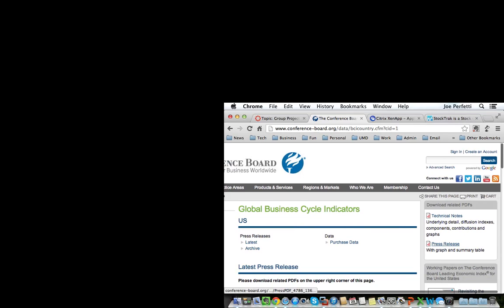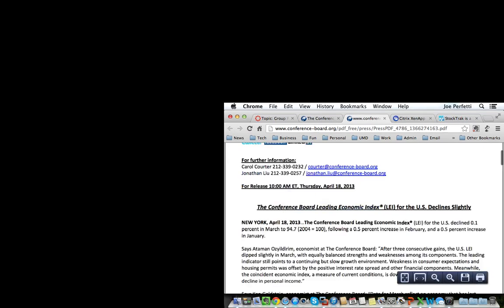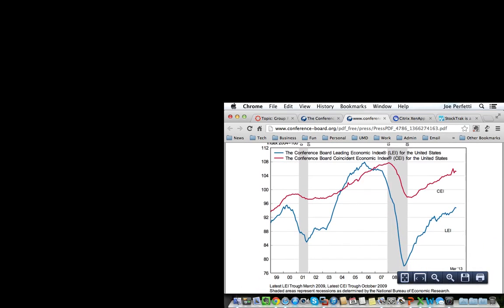There's a press release with the graph and summary. If you click on the latest press release and scroll down, here's the latest LEI-CEI combo chart. So this is the graph from April with March data. And you can see that during that month, in March, the CEI went down a little bit, as did the LEI.